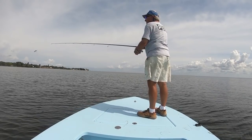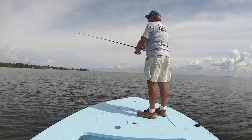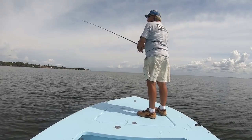Okay. 15 inch fish. Those trout, Corey, are our walleyes. That's how good they taste.